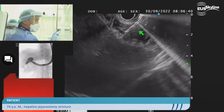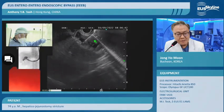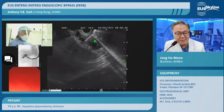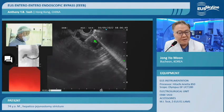Could you show more zoom in? Sorry? Oh, floral image? Could you show a bigger size image of the X-ray floral? Bigger X-ray.